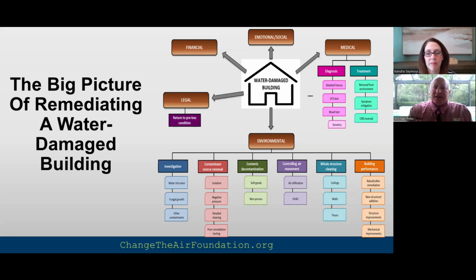And again, in some of the earlier presentations, I went around the top of that, if you will, but I want to focus today on the bottom part where you see the brown box that says environmental, because many of those different parts and pieces down there will require some form of post-remediation testing. And that includes all the way over on the far right-hand side where it says building performance. A lot of people don't think about that, but if you're rebuilding after some substantial mold remediation, you want to make sure that the building is tight and that it's dry.